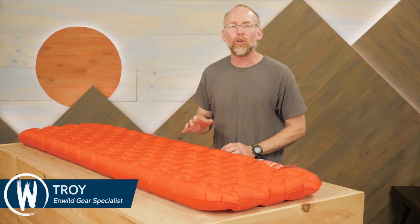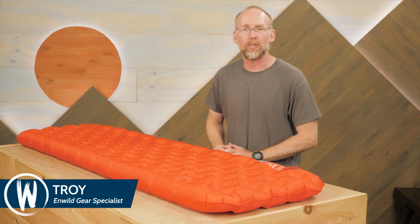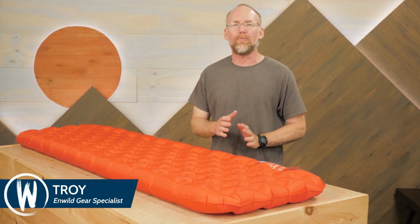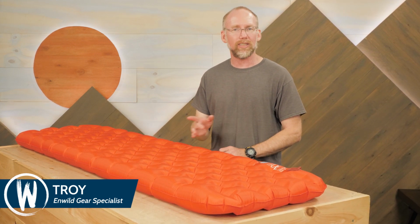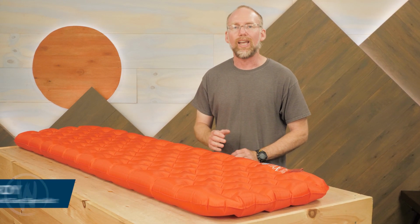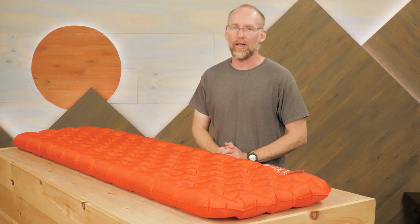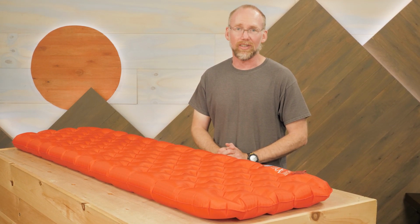This is the award-winning Big Agnes Insulated AXL Air inflatable sleeping pad. This pad is famous with thru-hikers and fastpackers for offering three-season warmth, comfort, and a small pack size while weighing around 1 pound. So let's check out the details.